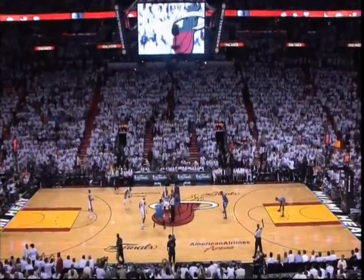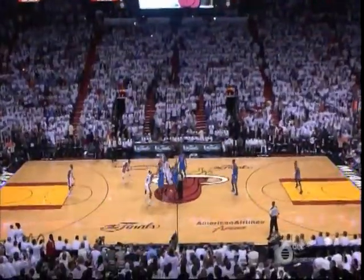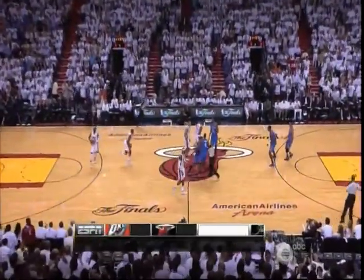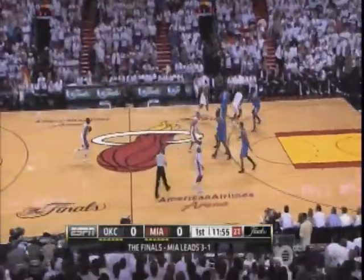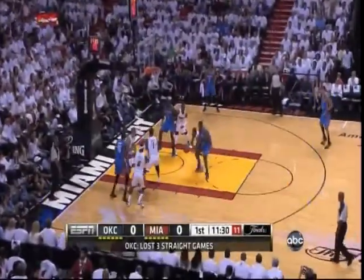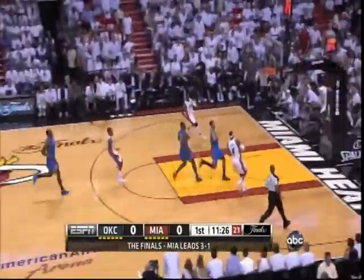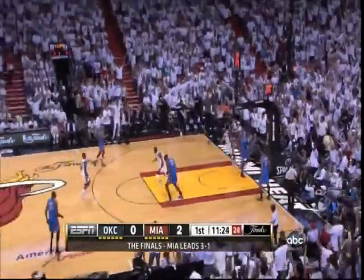This Miami crowd, loudest I've ever heard, was Tuesday night in Game 4. They're trying to top that tonight. As the Heat win the opening tip, they have been so good at home all the game. And for Oklahoma City, first time facing elimination in these playoffs. Durant throws it away to Chalmers. James on the break and the finish.